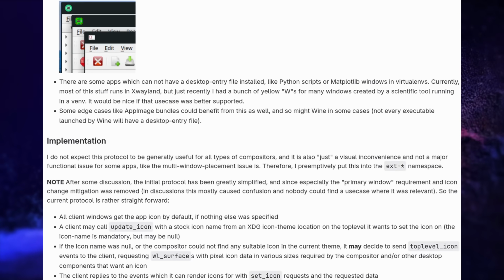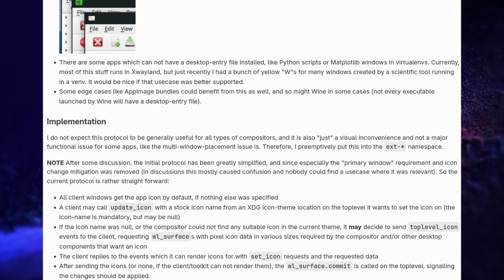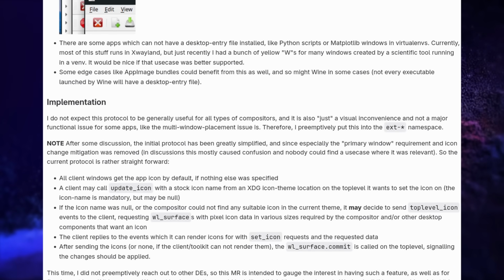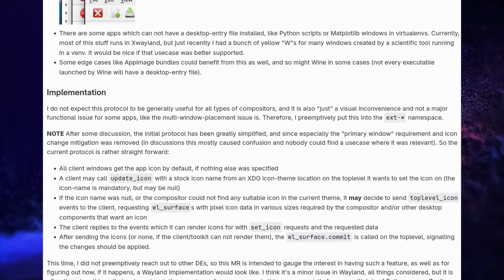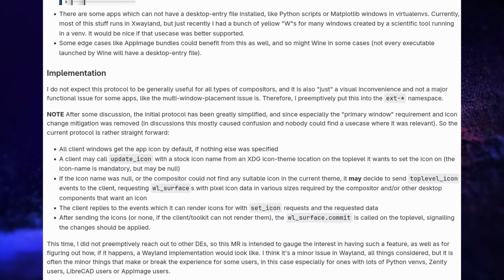AppImage devs want more than just desktop icons and are trying to cram that into the protocol. And KWin developers also pointed out that they need way more icon sizes, which the protocol could handle, but apparently they don't want to do it this way. It's all a giant mess.